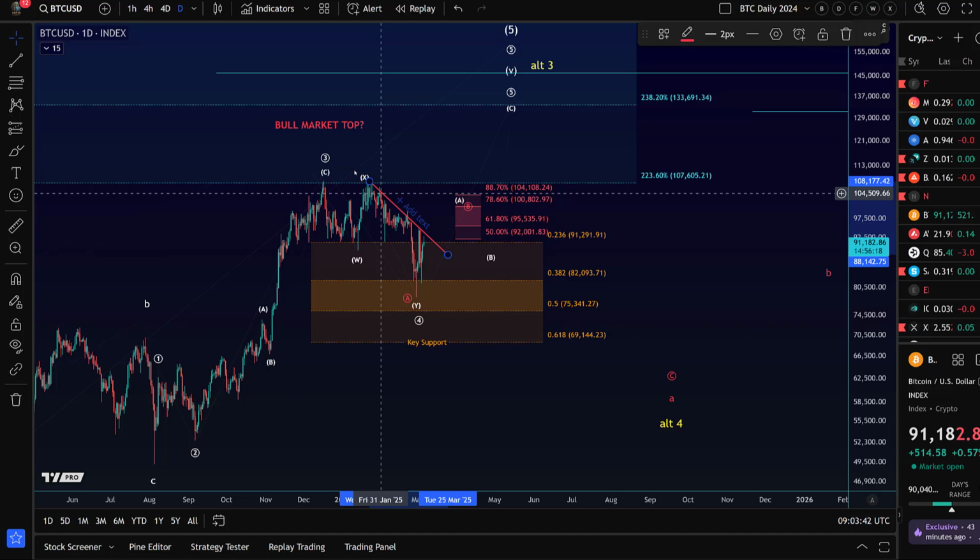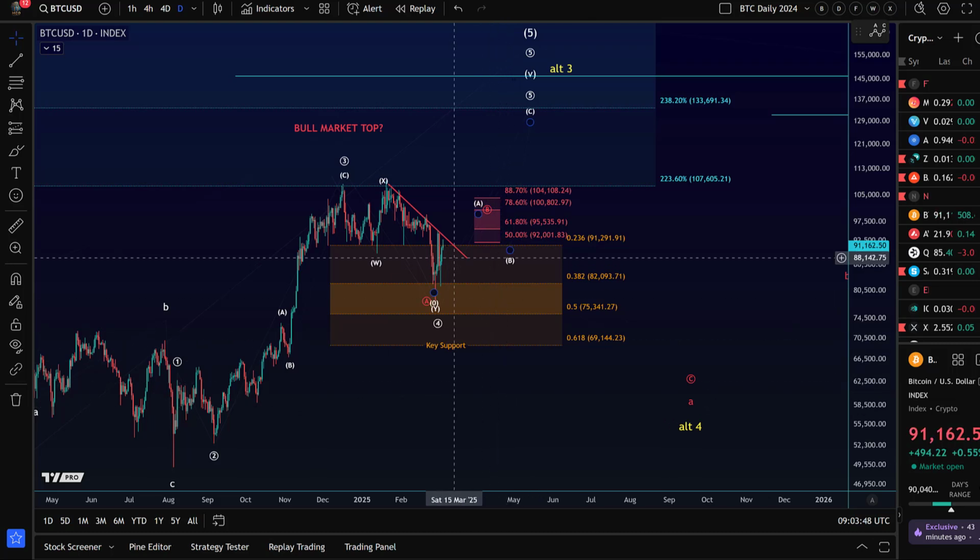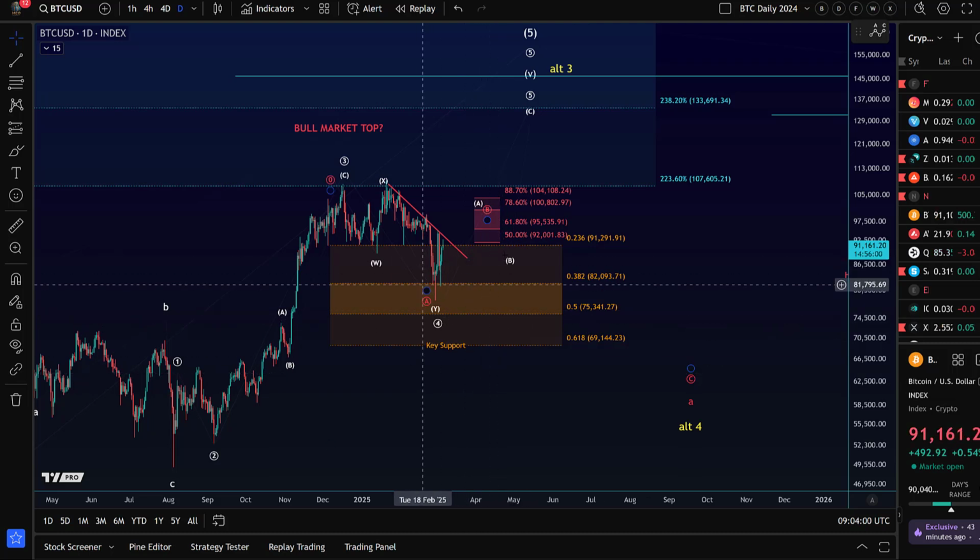If the price breaks down, which is not currently expected, I don't expect a complete breakdown. What I could see potentially is maybe another low in the area around 75K. Anything is possible. It's all about understanding what's probable, and the probable pathways are outlined here on the chart.